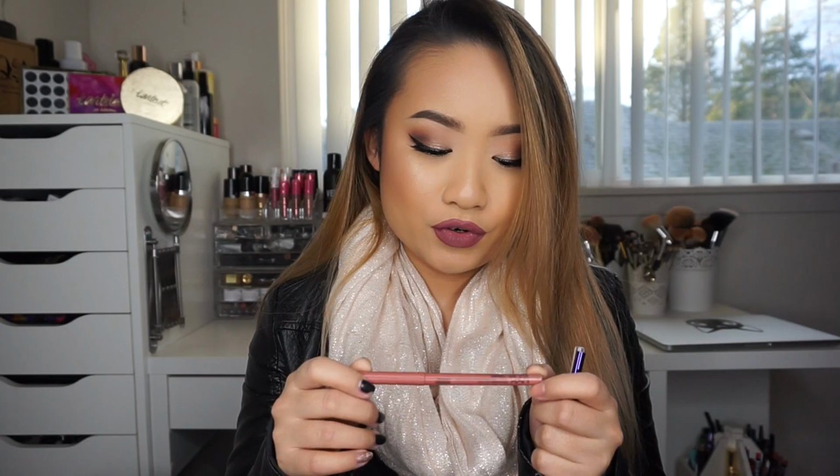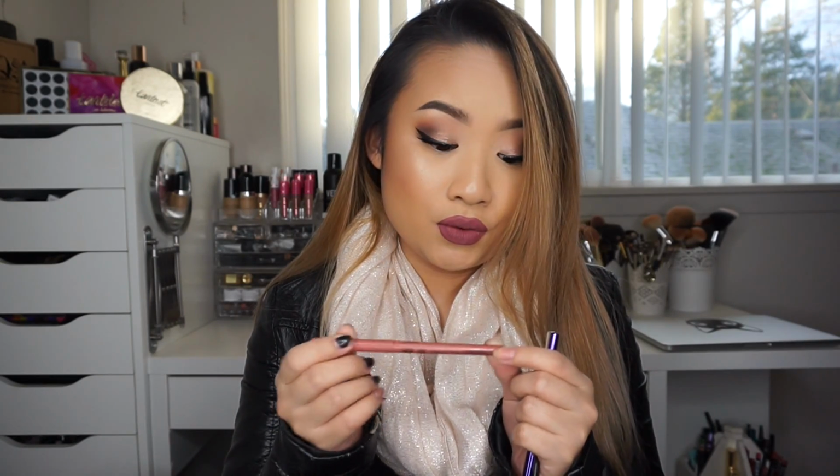Okay, so I have a couple pencils here that I finished up. One of them is the NYX waterproof retractable lip liner, and this is the one in Nude. I absolutely love this lip liner. It went so well with any nude lip that I had going on, whether it was a darker nude lip or a lighter nude lip. It was just a really nice nude lip for me. We still have a little nub in there, so I'll show you guys what it looks like on.